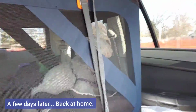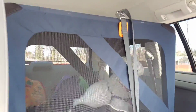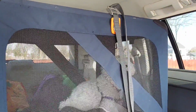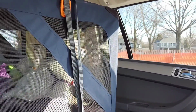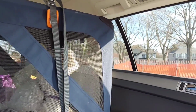All right, we are traveling down the road in the car with the doggies. And we use the soft crate, and you can see it strapped down just to make sure that it doesn't slide around anywhere. And what's cool about this, we fold the seats down in this car. This is a Pacifica, a late model Pacifica. And what's cool is the dogs can see out the windows. So you can see Lyla enjoying the sunshine right there.